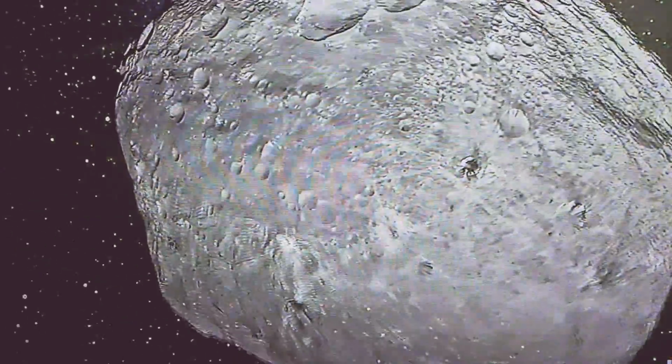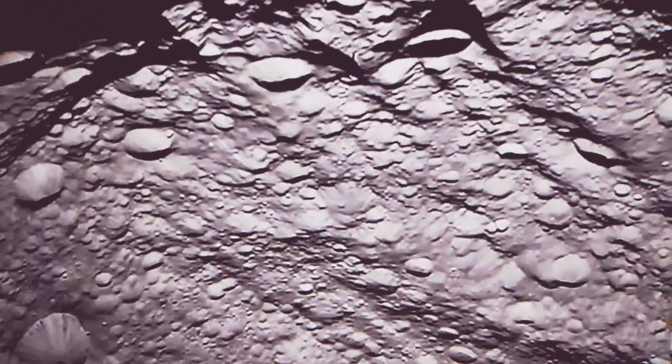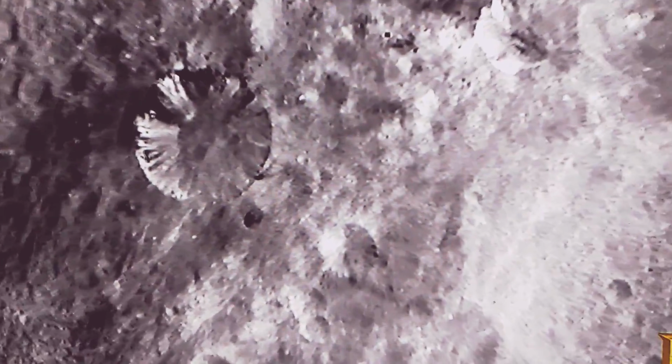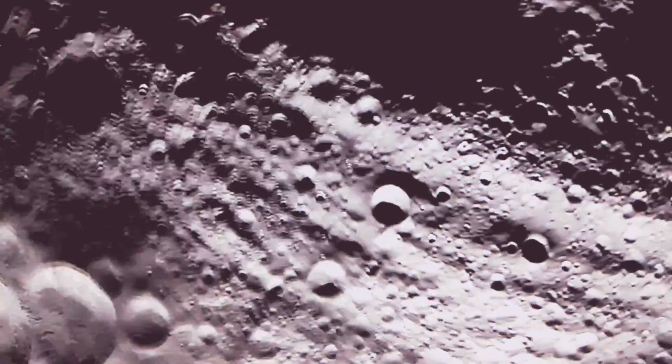In August 2011, the Dawn spacecraft arrived in the asteroid belt, source of most meteorites. Close-up pictures of Vesta, the second largest asteroid, open a new epoch in telling the solar system's story. One of the exciting things about the Dawn mission is that we're going to get our first glimpse into something that was essentially a mini planet that was formed right at the beginning of the solar system.